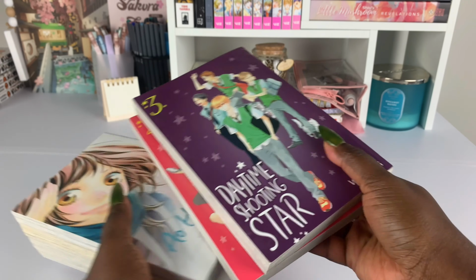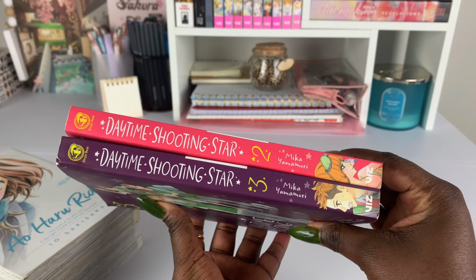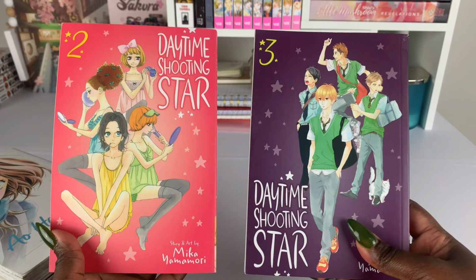Next up, I have more Shojo Beat titles, 2 volumes of 3 different series each. I have the first 2 volumes of Rainbow Days, volumes 1 and 9 of Ao Haru Ride, and volumes 2 and 3 of Daytime Shooting Star. I was meant to have the first volume of Daytime Shooting Star in this order as well, but it's one of the volumes that was missing when I opened the package. So I'm hoping that World of Books will resolve that soon.